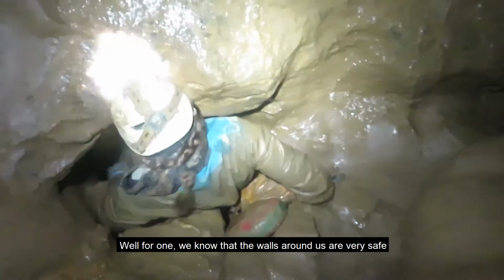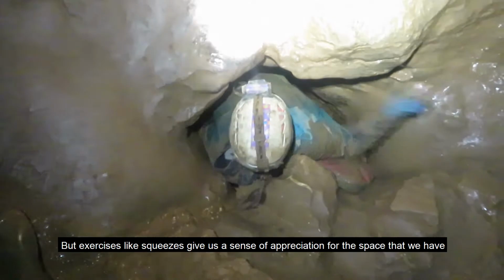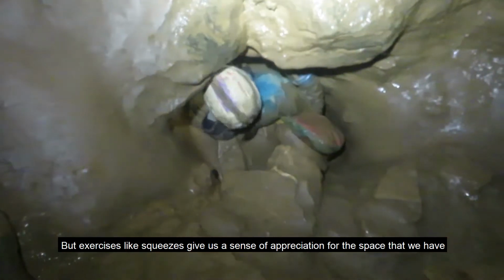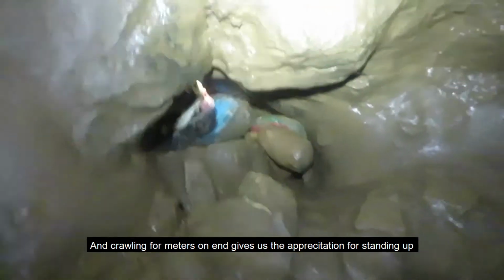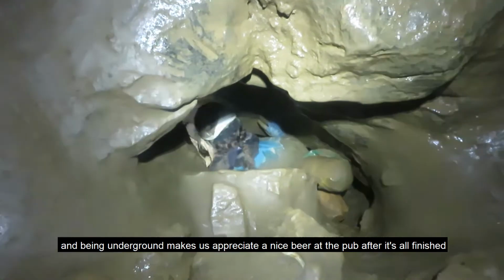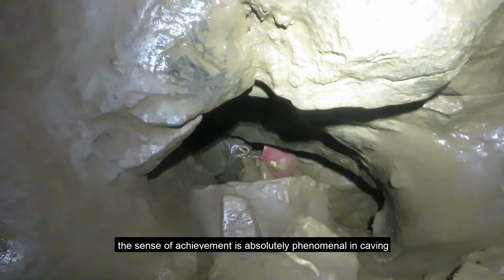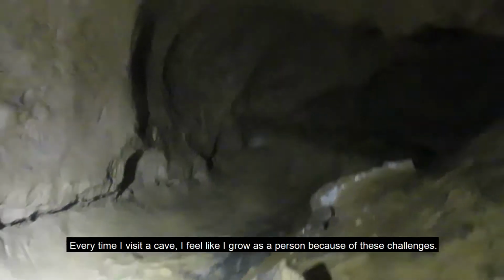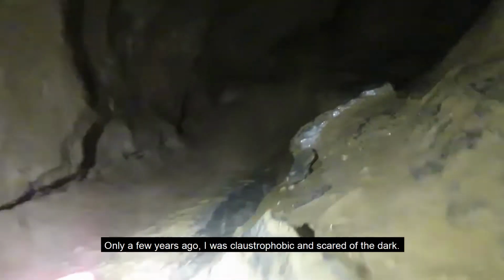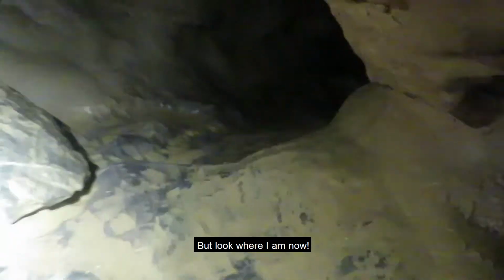Well, for one, we know that the walls around us are very safe. But exercises like squeezes give us a sense of appreciation for the space that we have. And crawling for meters on end gives us the appreciation for standing up. And being underground makes us appreciate a nice beer at the pub after it's all finished. The sense of achievement is absolutely phenomenal in caving. Every time I visit a cave, I feel like I grow as a person because of these challenges. Only a few years ago, I was actually claustrophobic and scared of the dark. But look where I am now.